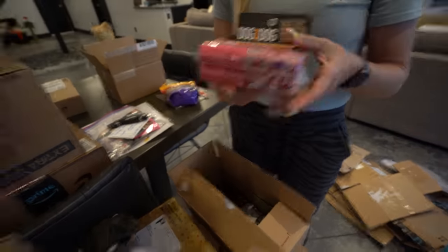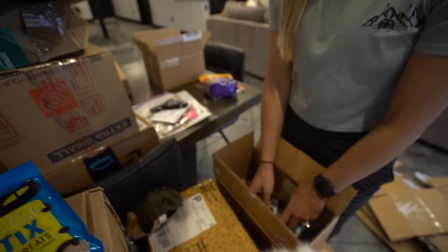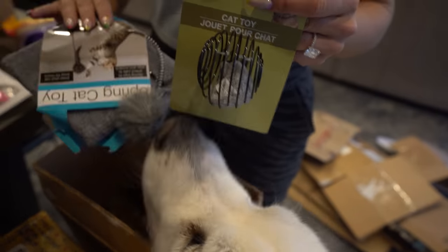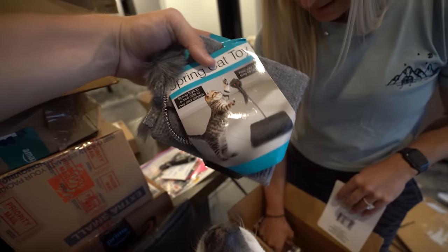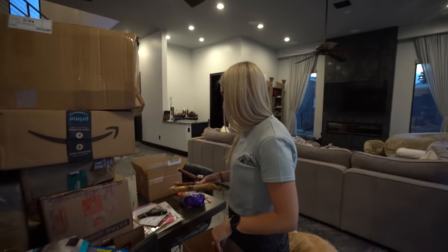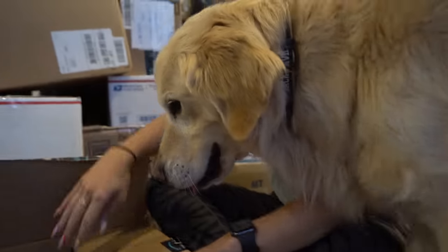We have, these are always good to carry around. Absolutely. Thank you. Like the non-glamorous side of being a pet owner. Can never have enough of those. We have a mouse and a ball. Wow. That's not really for you. We have a spring cat toy. That's fun. And then we've got some chews. Awesome. We're going to save those for later or else Koda will never come back. Oh, he knew exactly what he was going for in there.